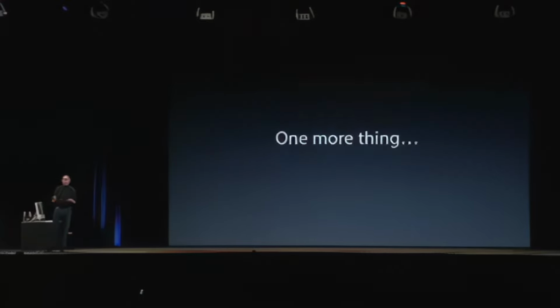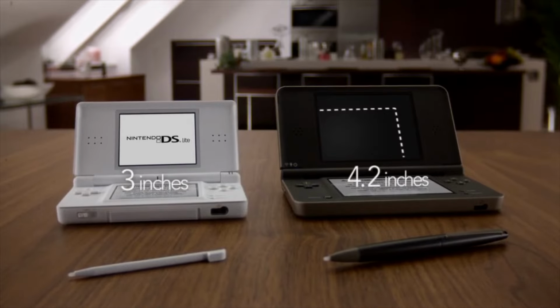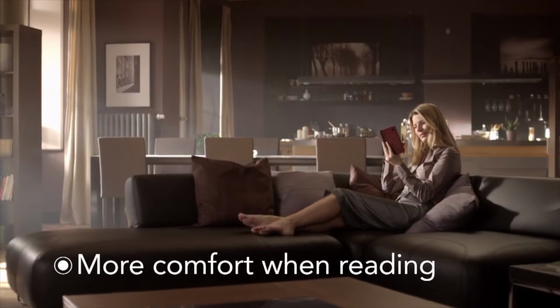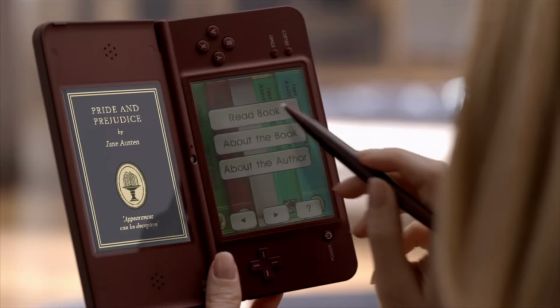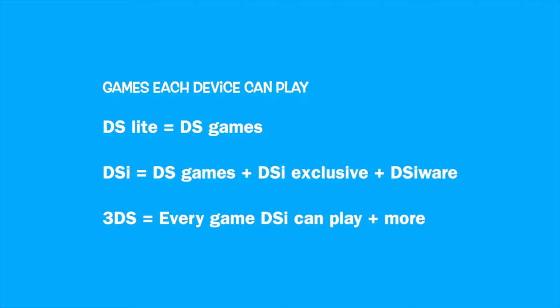Oh, and one more thing. DSi is the first Nintendo console to receive the XL treatment. It is the cheapest XL console you can buy. You could get lucky with your bidding and get a 3DS XL for cheaper, but the average price is cheaper for the DSi XL.